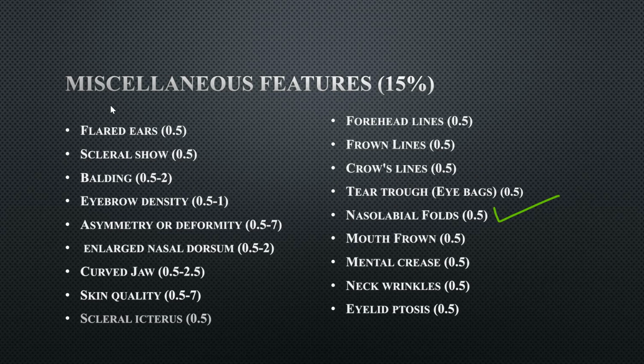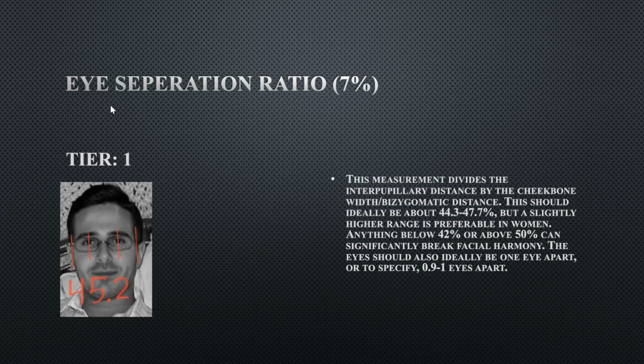His miscellaneous features is worth 15%. And the only flaw I can see is a nasolabial fold. So he does have a nasolabial fold in his face. But anything besides that, his skin quality, everything's pretty much good. So yeah, he doesn't really lose much points for that.